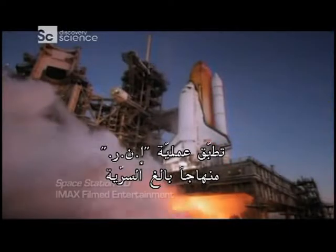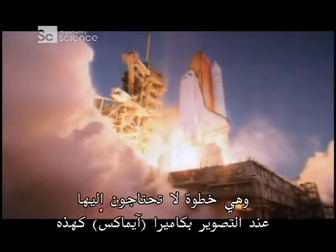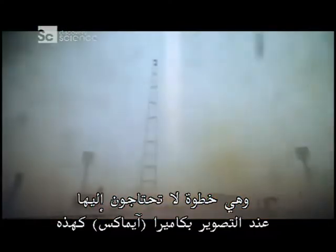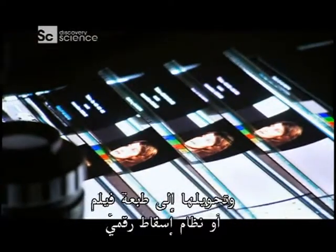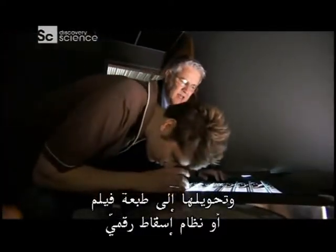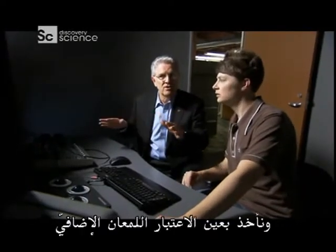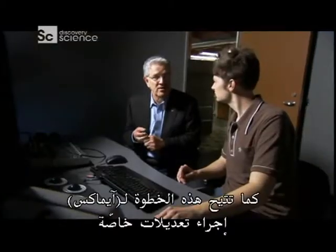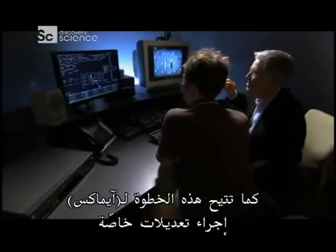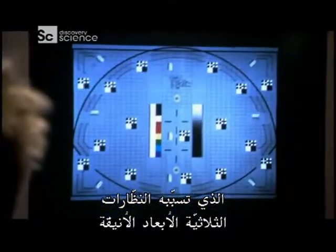The DMR process applies a top secret algorithm to the scans that sharpen the grain of ordinary film, a step you don't need when shooting with an IMAX camera like this was. Then it gets sent back here for final quality control and transformation into a film print or a digital projection format. We're basically just doing overall corrections here, taking into account our extra brightness, our extra contrast for the IMAX projector. This step also allows IMAX to make special adjustments, like compensating for the extra darkness caused by stylish 3D glasses.